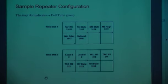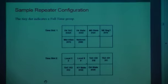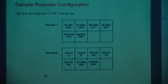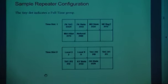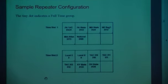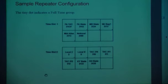Same thing, time slot 2, they assigned 2 actual talk groups full-time, and then the other ones are part-time talk groups, or push-to-talk, I should say. Push-to-talk, and the other groups that are full-time are called static talk groups also. So you have static is full-time, a dynamic talk group is a push-to-talk group.